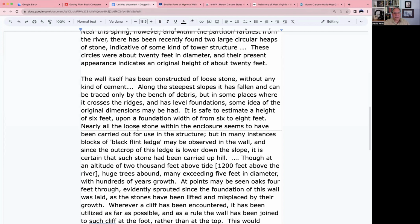Okay, so here, continuing with the account, Dr. Buster said that most of the loose stones seem to have been carried from up there near the top, but he also saw that the wall at times, okay, so there was a black flint source. Now, black flint, the Kanawha black flint, was used by Native Americans for tools and for weapons. So this site, in addition to being up high and safe from attack, and having the springs, also had a weapons making or tool making source, black flint. Some of it was within the walls. There was a part of the black flint ledge outside of the walls, and they saw that material from that had been carried up the hill.